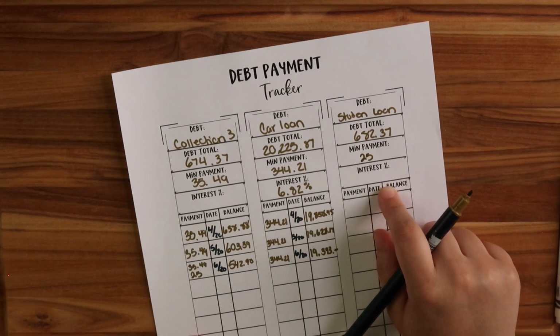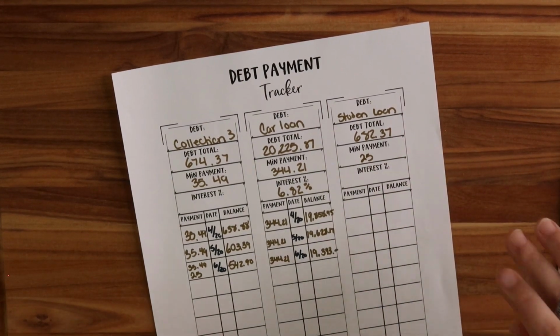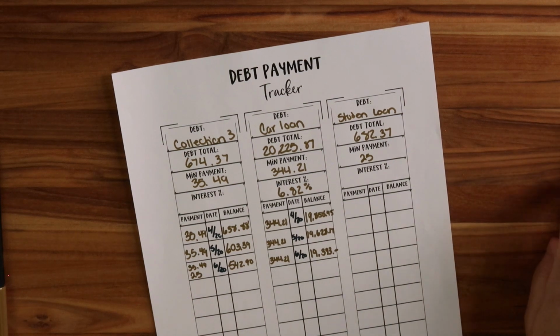And my interest, honestly, I don't even know. It's like a crazy amount. I haven't even looked at exactly how much interest is on this specific loan, because it's just insane how much money I owe for my student loan. Don't do it to yourself. If you could prevent going into so much debt, please do. I was young and dumb, to be honest.